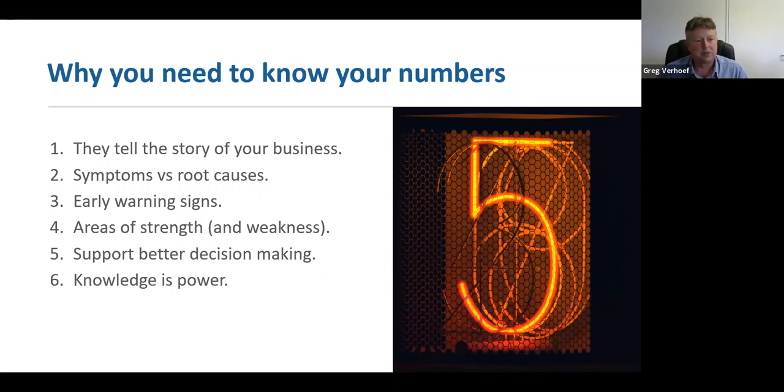Being on top of your numbers means that you understand what's going on in your business, and that can help identify if there are some problems going on. Things like low GP margins might indicate that you're not pricing things correctly, or there's a lot of wastage going on, things like that.